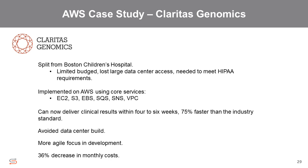So a great example of a healthcare or life sciences customer who was able to not just be in the cloud and have to make some big decisions. They were really able to leverage the cloud to allow their business to move forward.